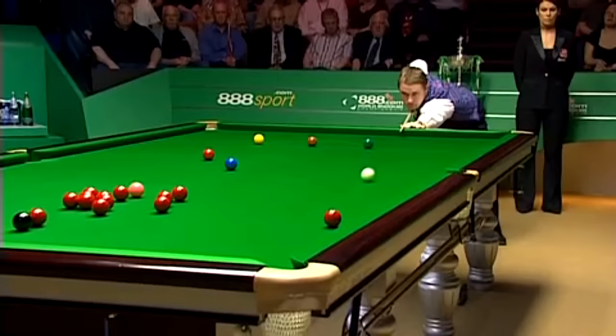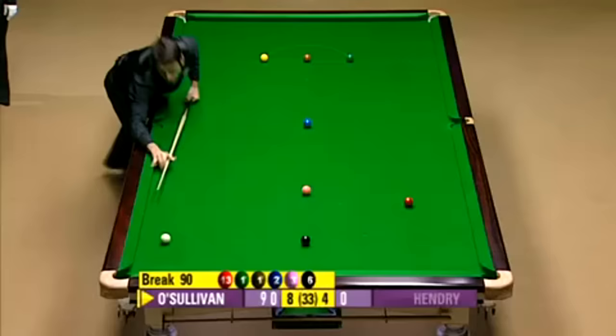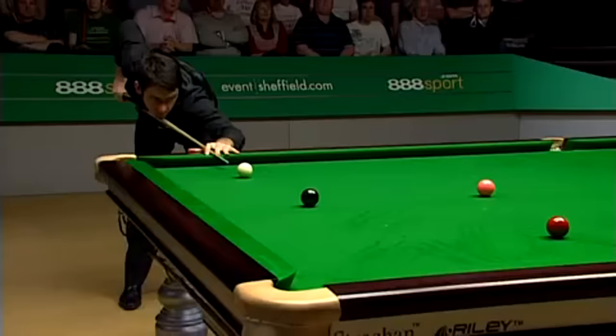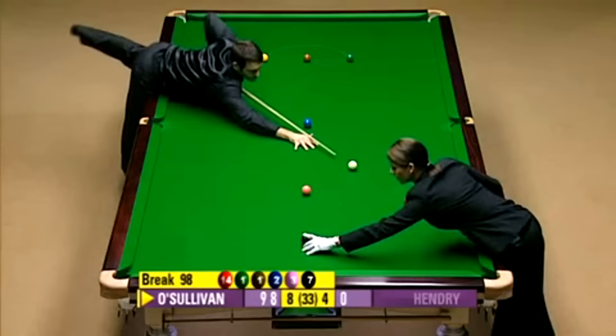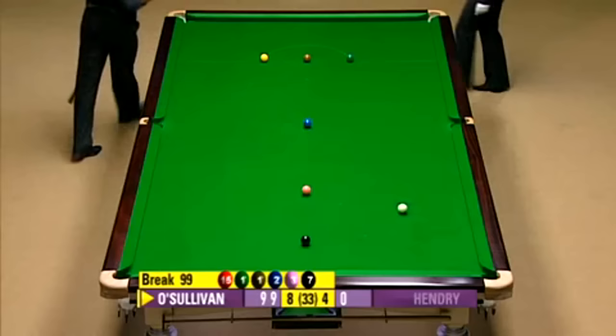This is the one that Stephen couldn't see a safety. 90. Knew it was fraught with danger. And his worst fears have been realised. He's just rammed that in left-handed there. Well, he deserves a century. This has been absolutely top. 98. Draw. All centuries are good. 99. This has been very good.